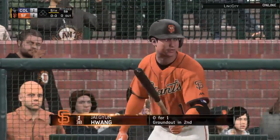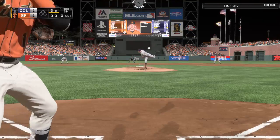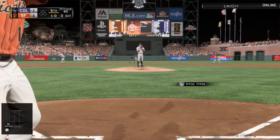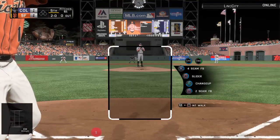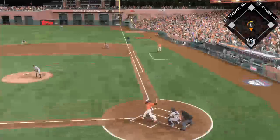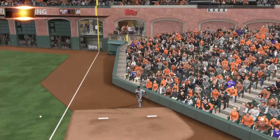Number 1 will dig in. 0 for 1 here in this one. For the Giants, third baseman, number 1. Now a check swing, but he holds up in time. Ball 1. Ball, no strikes. Off-speed pitch in the dirt as he takes it for a ball. And here's the ball lifted high into foul ground down the right field line. Desmond is over near the stands as he makes the catch for the first out.